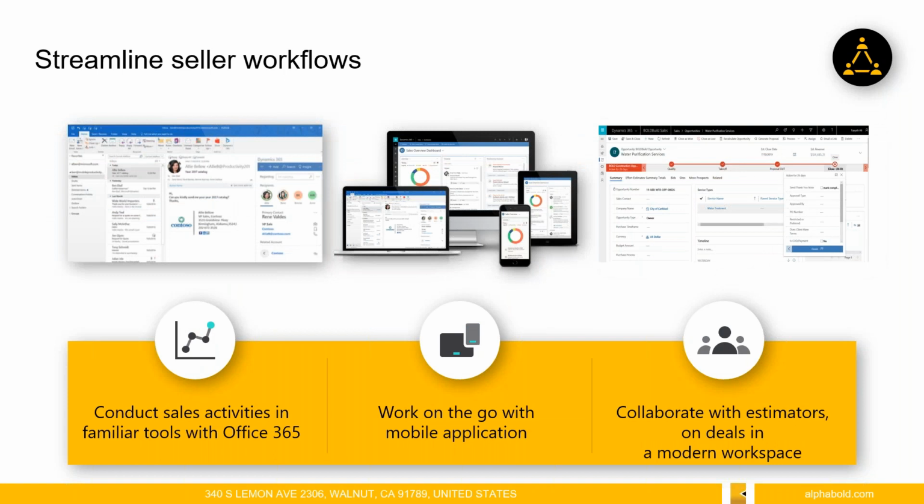Then streamlining your seller workflows. It's about collaboration, like we talked about, because there's a lot of time being wasted on that. So we need to build a tool that is device agnostic. You could use it on your mobile devices, your desktop, your tablets, and it allows you to collaborate effectively with everybody within the organization, which is very, very important. So this platform that we are demoing today allows you to do that.